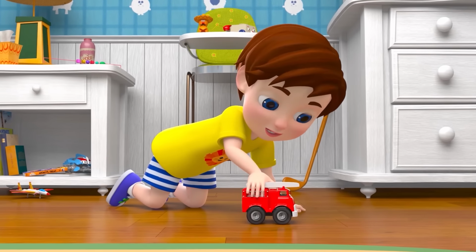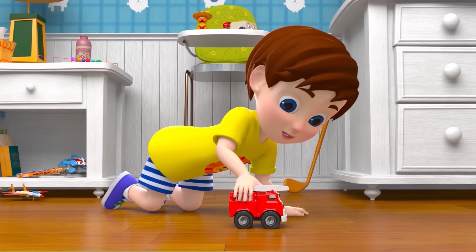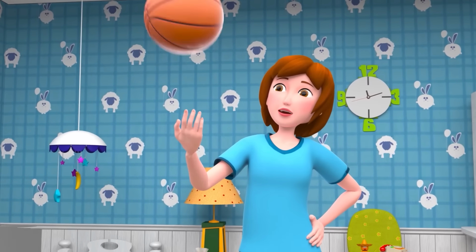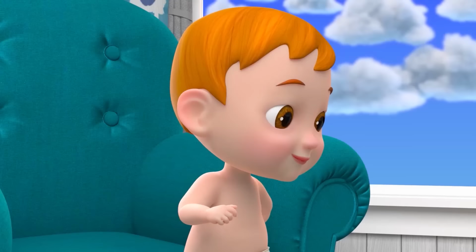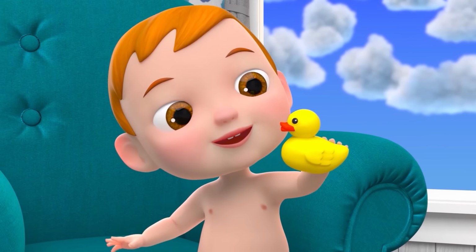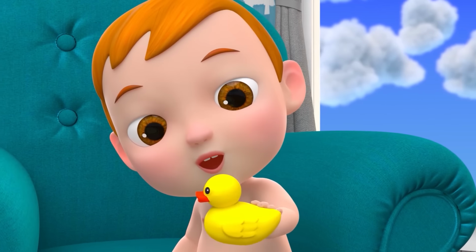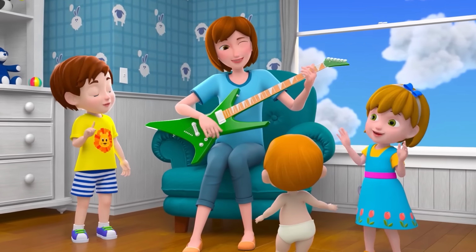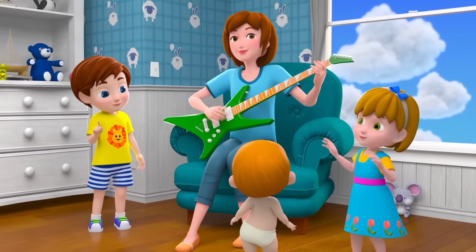Like my firefighter truck toy. Orange, like a basketball. Yellow, like my rubber duck toy. Green, like daddy's guitar.